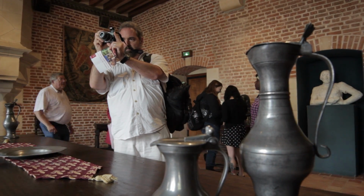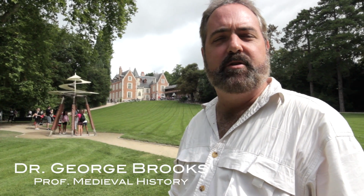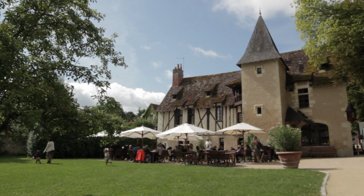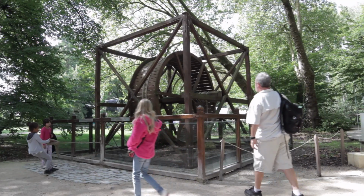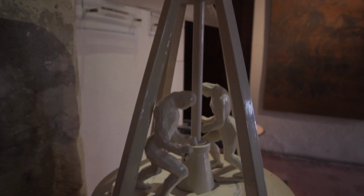We're here at Clos-Lucé, near the Chateau d'Amboise in the south of France, where Leonardo da Vinci spent the last 3 years of his life at the invitation of the French king, Francois I. Today, it is a tourist attraction and a rolling park filled with reconstructions of the great master's designs.